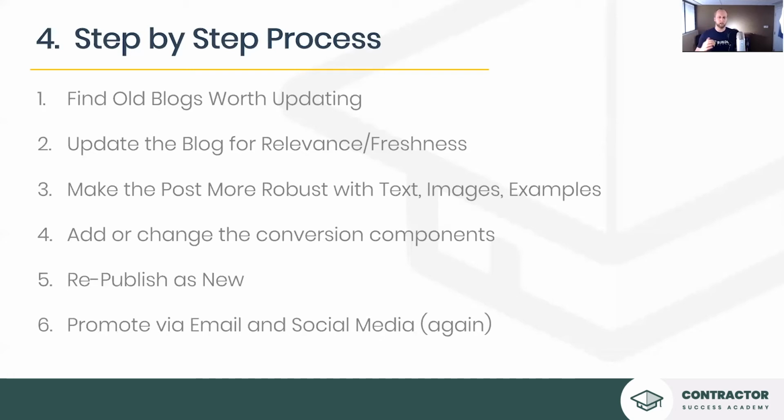And then once we've done all this, we actually republish the post as new. Keep the URL the same, probably change the title a little bit. Again, if you had 2013 in the title, we probably want to change that. We're going to publish it as new with today's date, and then we're going to re-promote it. We're going to go to social and share it, and then we're going to go to our email list and drive some traffic to it. So that's the process, and you can follow that step by step. Go back to old blogs, update them, make them more robust, look at your conversion components, and then publish them and promote them again. So let's dive into some examples on kind of how this process plays out.